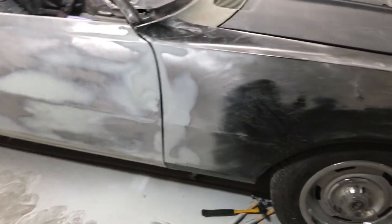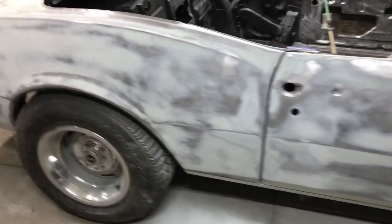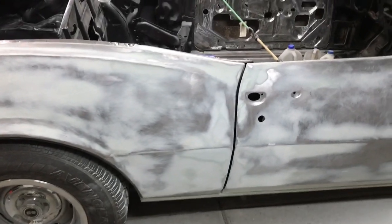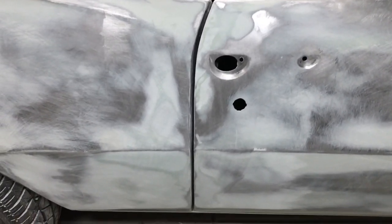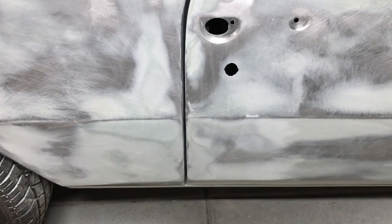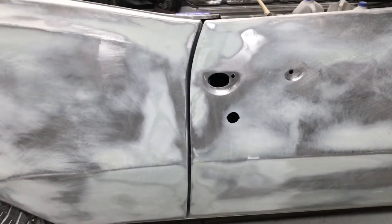So I really wanted to make sure that this car was going to be spot on when I go after paint. I want it to be nice and straight and not have to worry about it. The gaps are still pretty large, but this door cannot come back any farther. I'm out of adjustment, but I'm pretty happy with that gap.